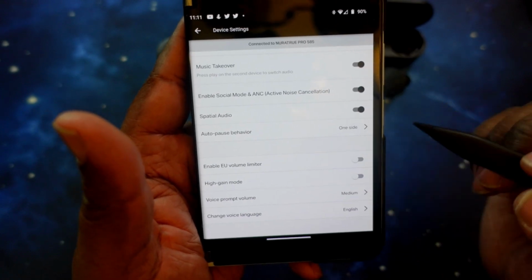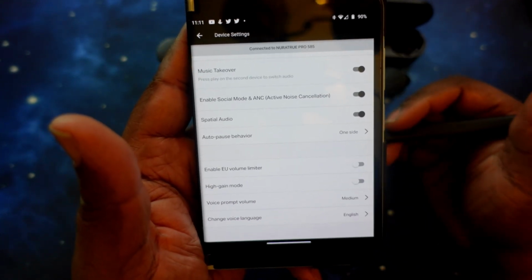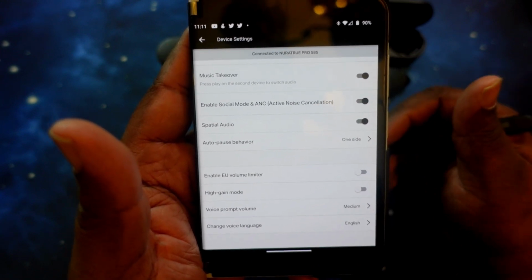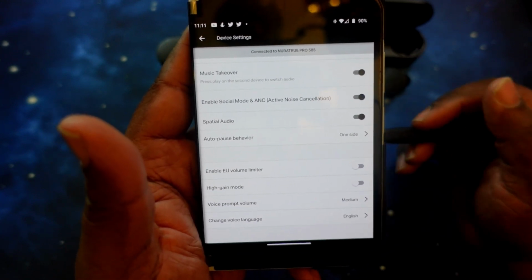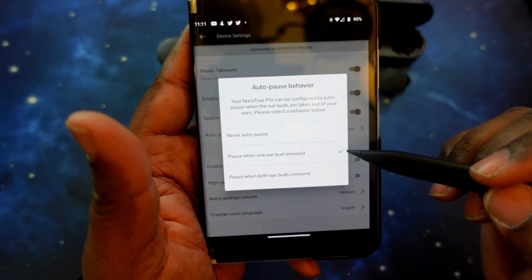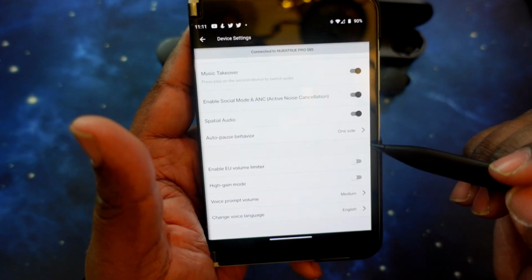Then you got the auto pause behavior. Basically, what that is, if you take an earbud out, it will pause the audio and then put it back in, audio will resume. I have it set to just one side. You can turn it on to never do it or have it only when both earbuds come out or are removed.